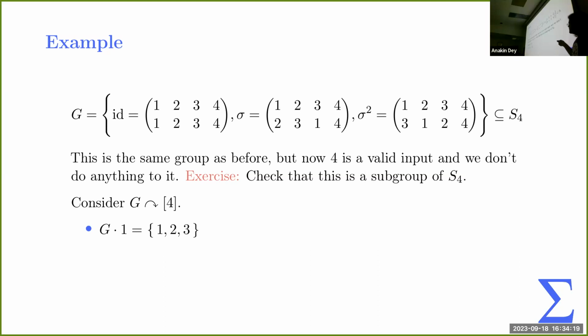Yeah, so it can go to itself. If I let the identity act on 1, I get 1 back. If I let sigma act on 1, I get 2. If I let sigma squared act on 1, I get 3. And so the orbit is 1, 2, and 3. Simple enough. What about 4? What's the orbit of 4? Just 4, right? No matter what you do, no matter how many ways you try to let this act on 4, 4 is never going anywhere.